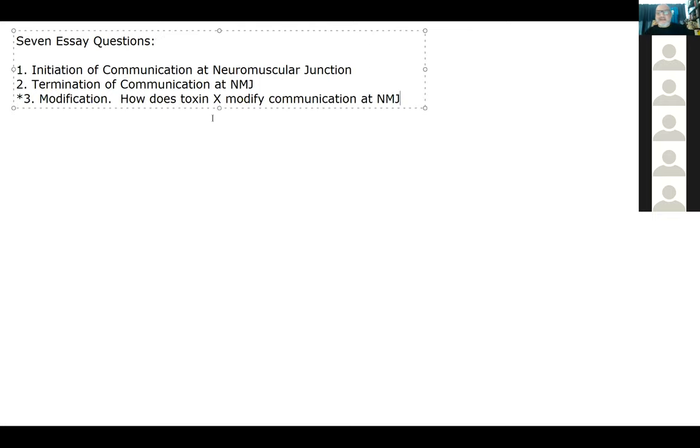How does toxin X, and remember we talked about tetanus, we talked about curare, we talked about botulinum toxin, or maybe I'll come up with some other toxin or make up a toxin and ask you what would happen at the neuromuscular junction if we made this change. Right. So again, I'm not going to say describe modification at the neuromuscular junction. This would be how I would ask that question.